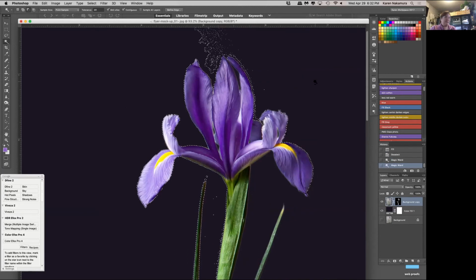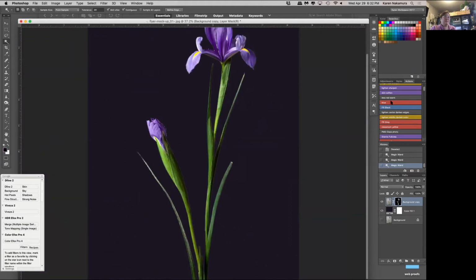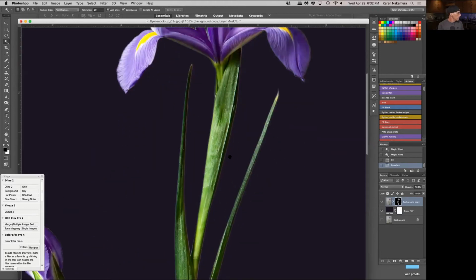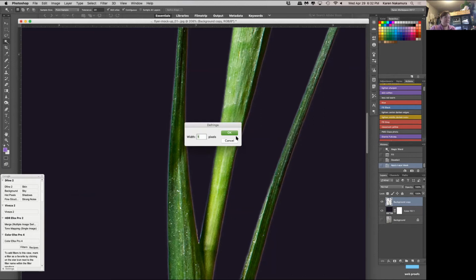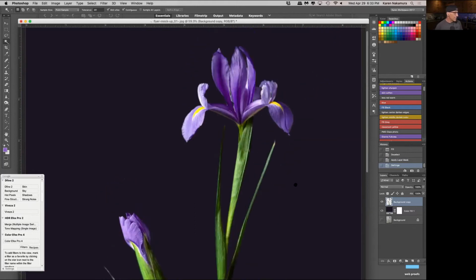Sometimes when it doesn't select that well, I have an action that fills black. Oh, okay. And then sometimes you see the fringe around. After I'm done cleaning up everything that I want to clean up, sometimes you have a fringe. And here's one tip that you can do: defringe. Sometimes I do 2, sometimes I do 3. It depends on what I want to do. But did you see it disappear? Yep. Wow, that's really nice.